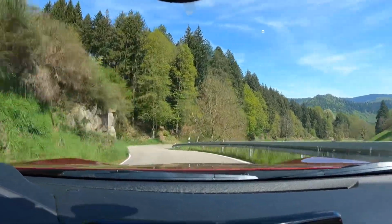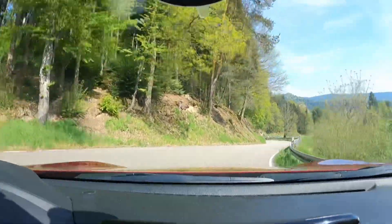That Harley was right in the middle of the road there. It's not healthy for the motorbike driver.